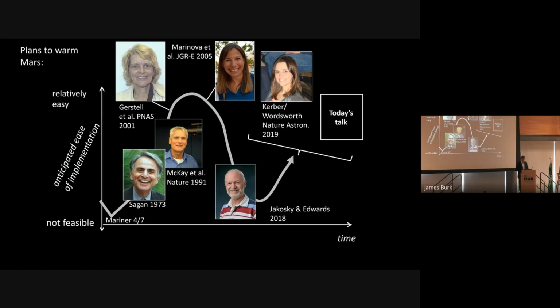But recently things are looking up, thanks to a local warming study by Harvard and JPL, and our own global warming work, which I'll now describe.